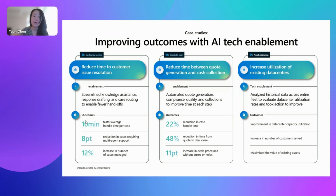The second example here is quote to cash. This is not necessarily my area of expertise, but it's always a great example when we share our journey with our customers. It's a really great example of how AI can significantly improve our finance operations. Again, really significant improvement in the quote to close and the reduction in handling time.